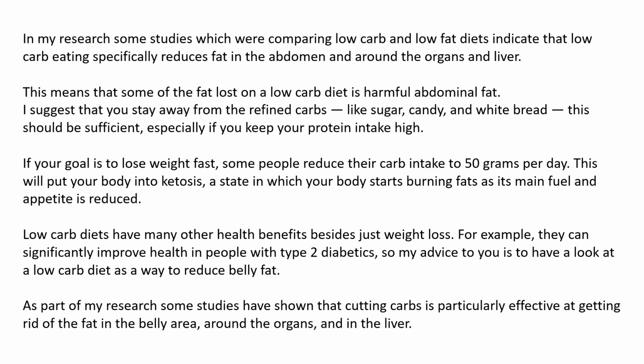In my research, some studies which were comparing low-carb and low-fat diets indicate that low-carb eating specifically reduces fat in the abdomen and around the organs and the liver. This means that some of the fat lost on a low-carb diet is harmful abdominal fat. I suggest that you stay away from the refined carbs like sugar, candy and white bread. This should be sufficient, especially if you keep your protein intake high.